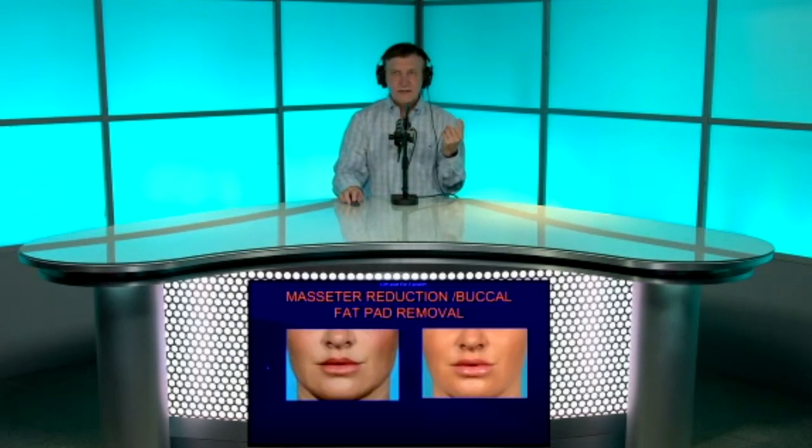That's really a nice indication. It gives him a nicer jawline and actually makes his neck look better too. And you can see that in this patient that had a combination of the buccal fat with masseter reduction, and you can see that works beautifully well.